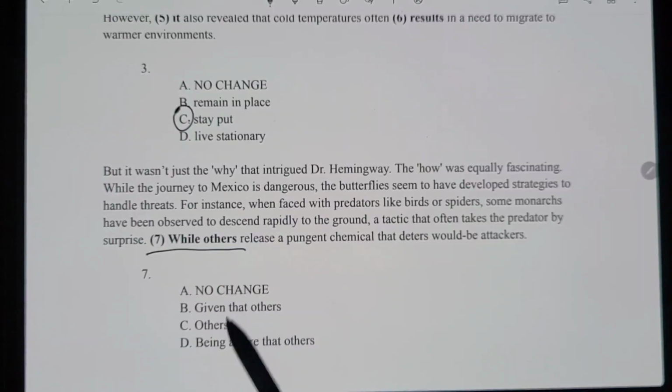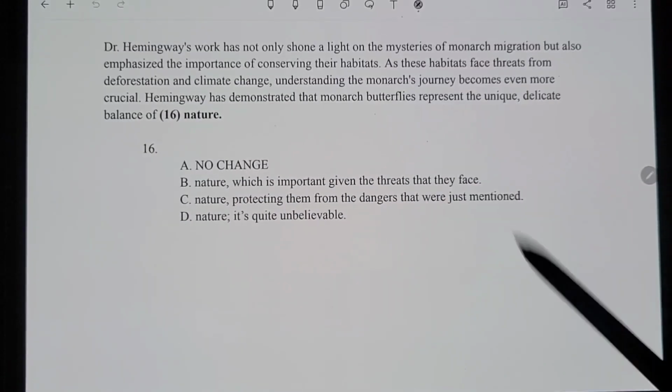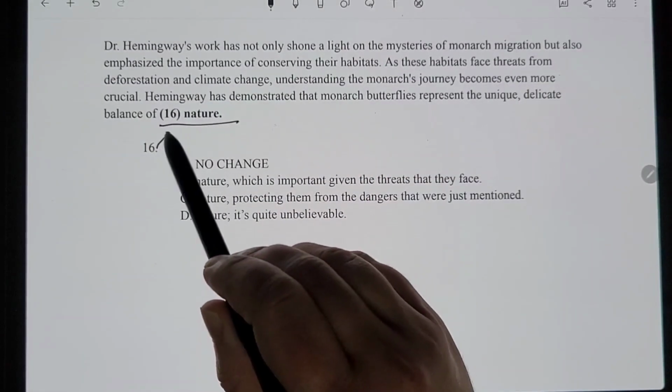It'll also be testing you on transitioning from one thought to another. So that's why I'm going to read back for context just for good practice. For instance, when faced with predators like birds or spiders, some monarchs have been observed to descend rapidly to the ground, a tactic that often takes the predator by surprise, while others release a pungent chemical that deters would-be attackers. So we're saying basically another example, like the others do this. So we're going to go with the shortest option first to check it. Others release a pungent chemical that deters would-be attackers. So that works. That's grammatically correct. It's the shortest option.